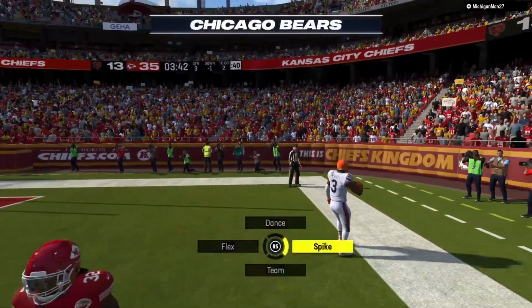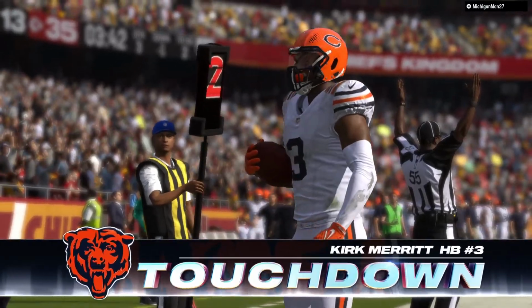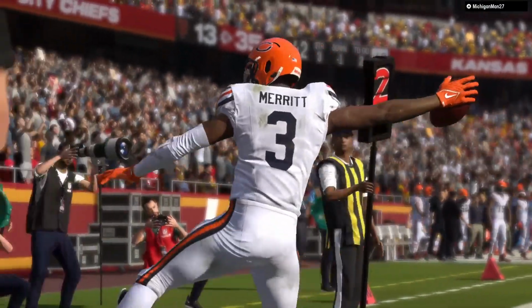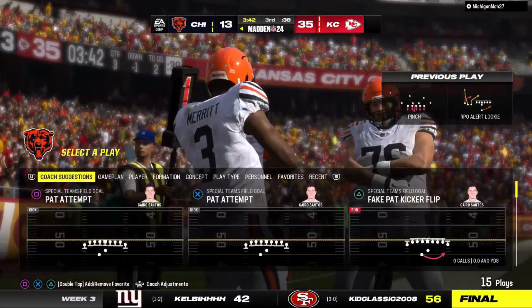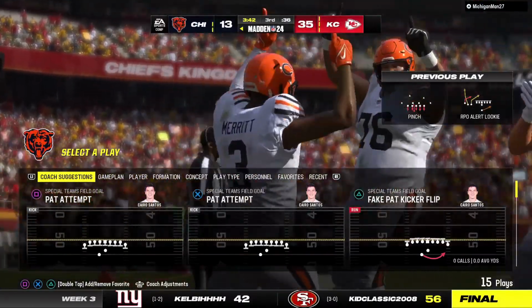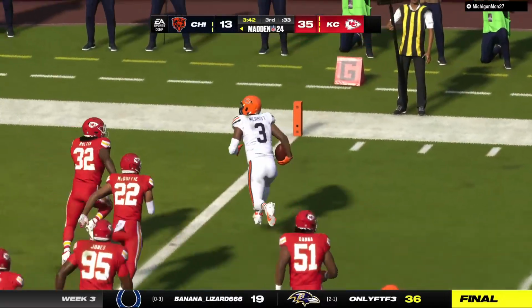And he takes this one in for a Bears touchdown. Taking it in from a yard out. And the Bears are able to cut into that deficit. Well, that was a quick drive. The passing game set it up, and then the running game finishes it off.